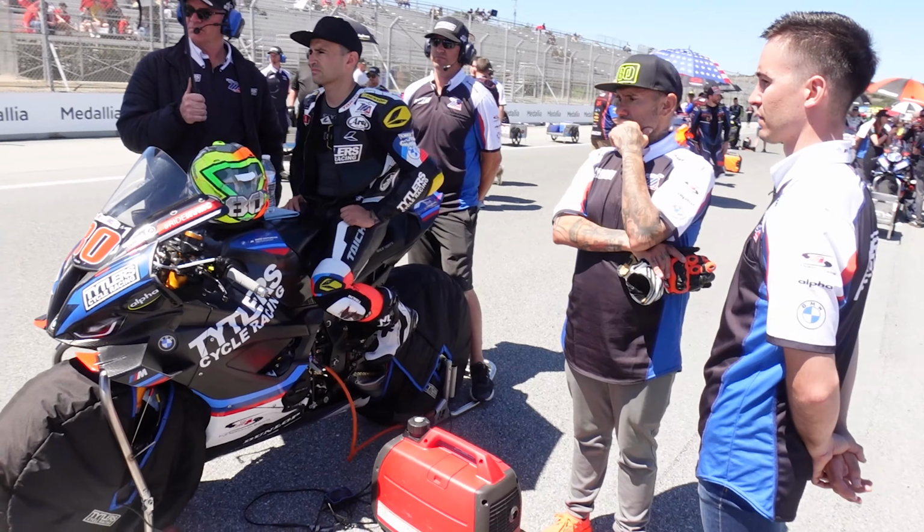All right, so we're clearing up the grid. Everyone is unplugging the tire warmers. We've got to get off the grid. So what do we think? I think Petrucci is going to be up there. Gagne, you can never discount Gagne. Gagne is probably going to take it. I'm hoping Skoltz comes in second, not to put Ducati on third, but I think it's going to be Gagne, Skoltz, and then Petrucci is my guess.